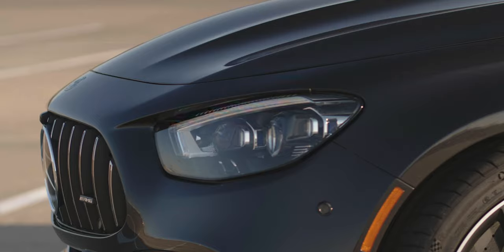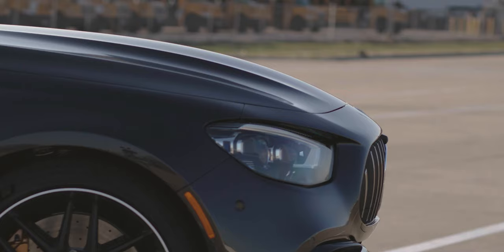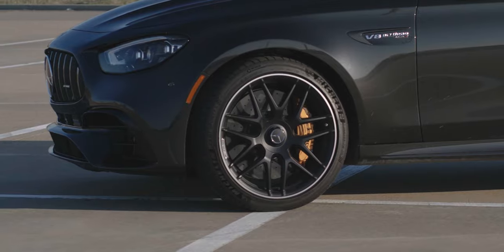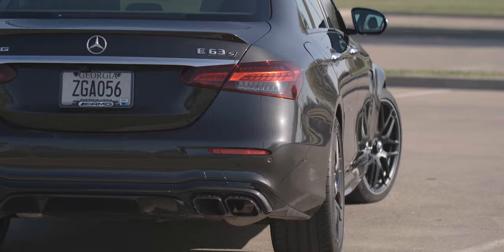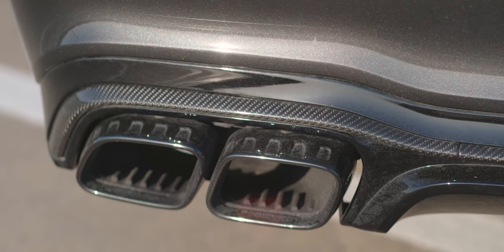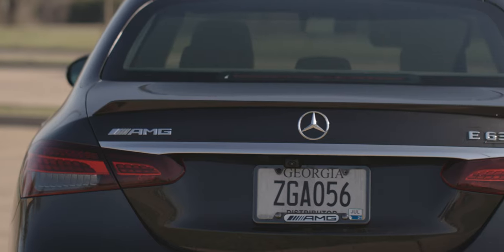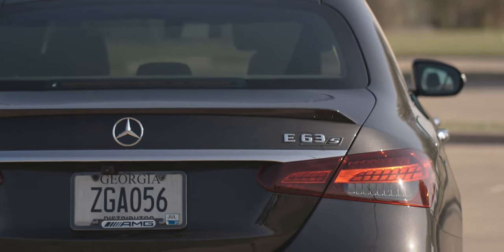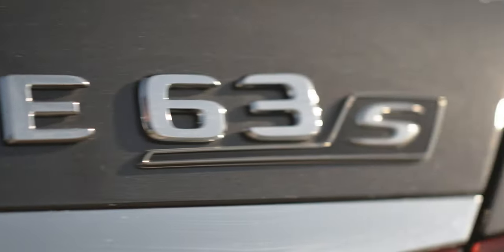Those lights come with the LED intelligent light system and adaptive high beam assist. And we have the dual bulging hood. Moving along to the side, we have the 20-inch AMG forged cross spoke wheels in black. The rear has been dramatically reshaped as well with new horizontally oriented LED tail lamps, adding sporty distinction. We also have those big tailpipes, which are a little bit fake, which is kind of disappointing for an AMG. And like I said, that's the deck lid spoiler in carbon fiber. You can also see the AMG badge back here and the E63 S badge.